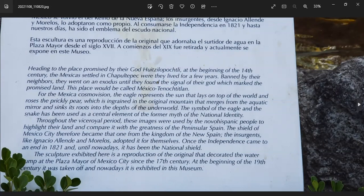Heading to the place promised by their god Huitzilopochtli, at the beginning of the 14th century the Mexicans settled in Chapultepec, where they lived for a few years. Banned by their neighbors, they went on an exodus until they found the signal of their god, which marked the promised land. This place will be called Mexico Tenochtitlan.